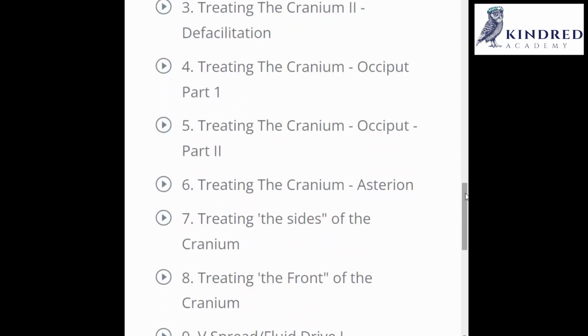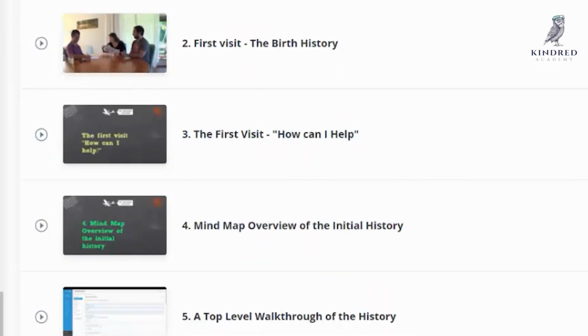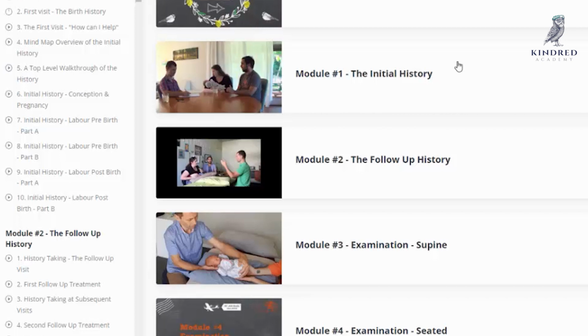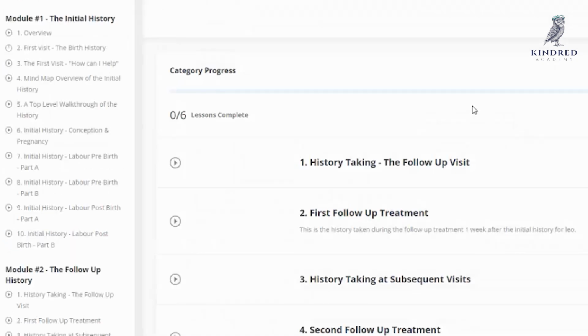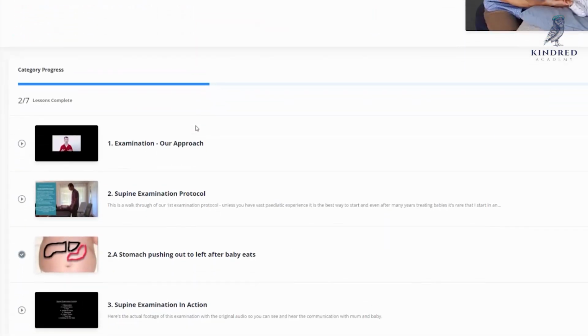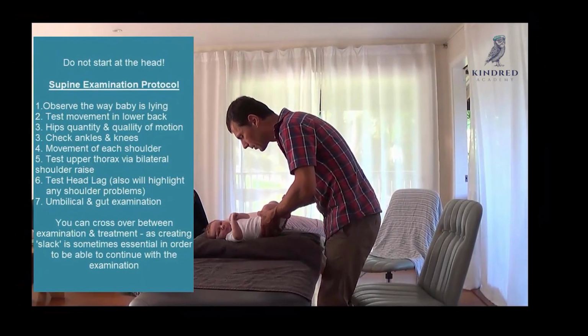where we're going to look at how we take the history, whether that's in terms of the very start, what's happening during pregnancy, what's happening during the birth, what's happening afterwards, whether that's in terms of the actual first treatment, where you're taking that initial history, or whether it's in terms of the follow-up. Then, of course, we need to go through and do our examination, whether that's supine examination, seated examination. We need all these different ways of examining.